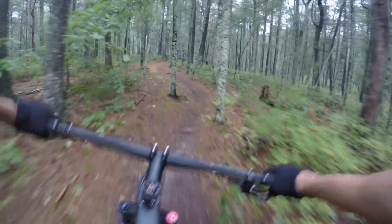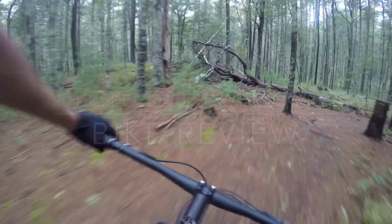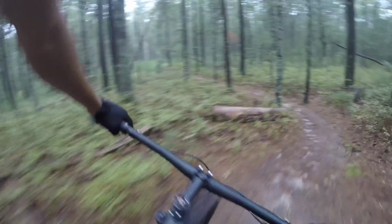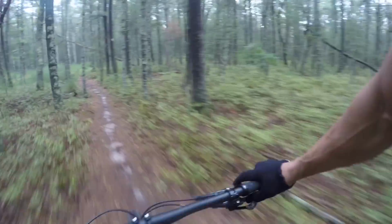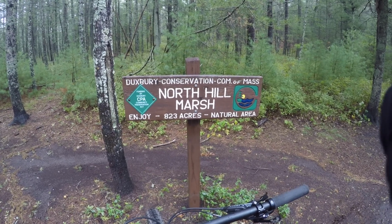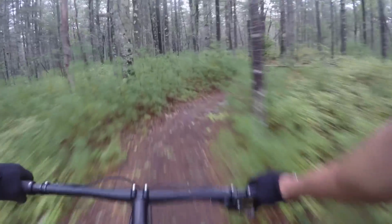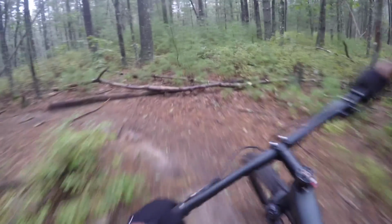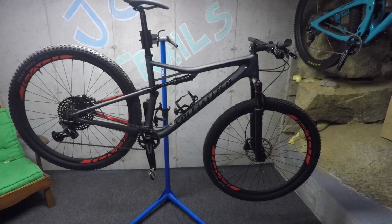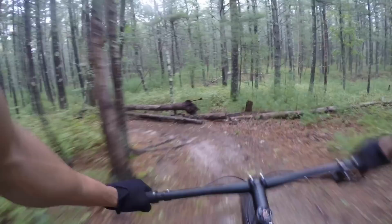Trees. All right, good morning, guys. Well, welcome. JC Trails back for another bike review. This time we are at another track near my house. It's North Hill Marsh in Duxbury, Massachusetts. It's an awesome little network of XC trails. And the bike I'll be testing is an XC bike. So today I'm going to be riding the 2018 Specialized Epic Expert.